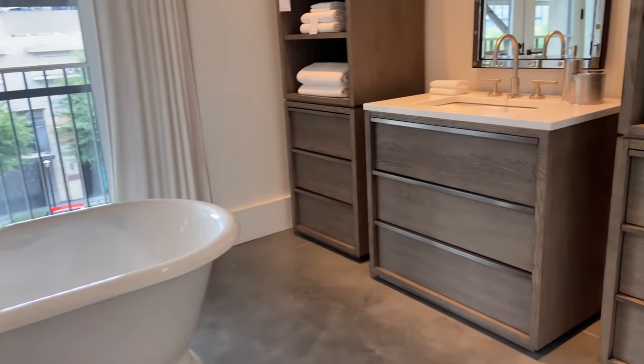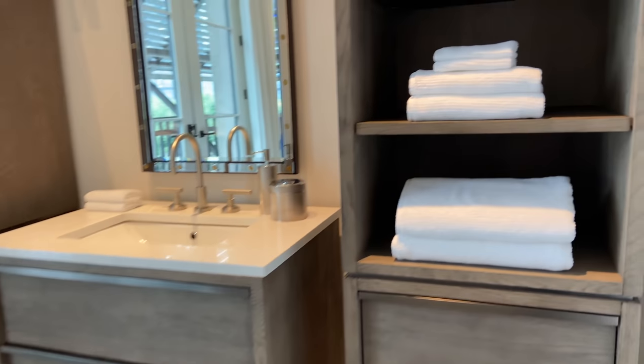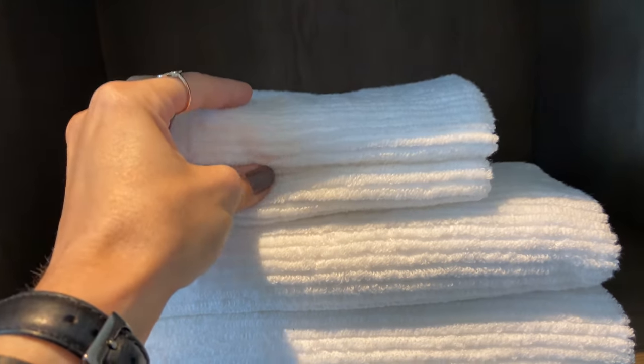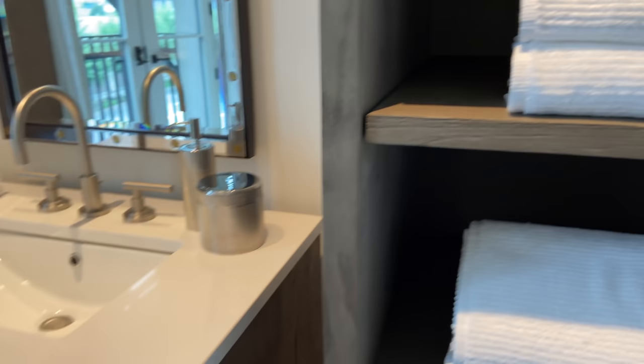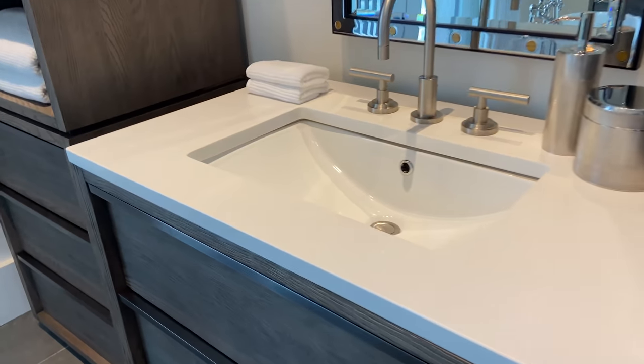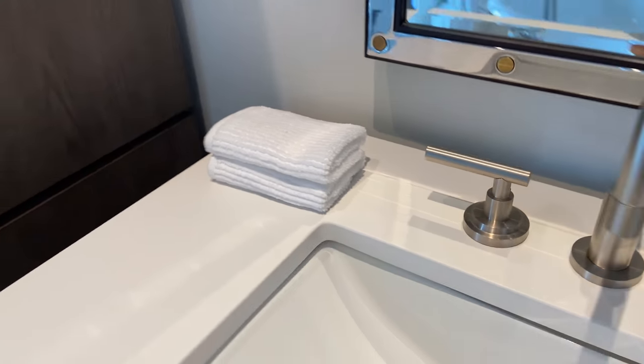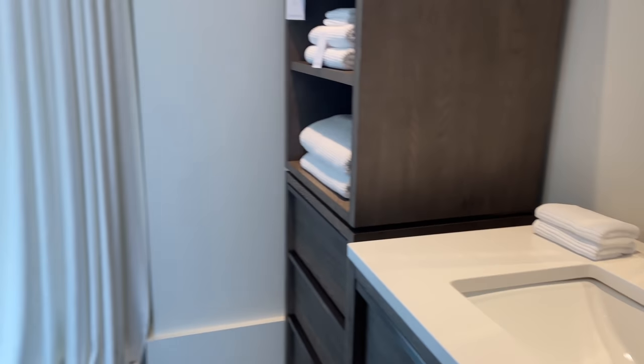Here you can see I'm just taking a little peek into this little bathroom area. I just always love how they have these white towels and all their little accessories. It's always so inspiring to see how they put everything together. And I always want stacks of white towels when I go to Restoration Hardware. It's like, oh, I've gotta go home and put white washcloths on all the counters. That's just so pretty. I just love that.